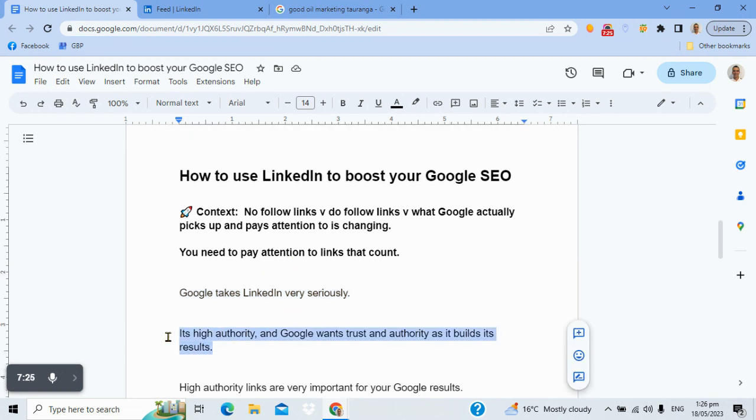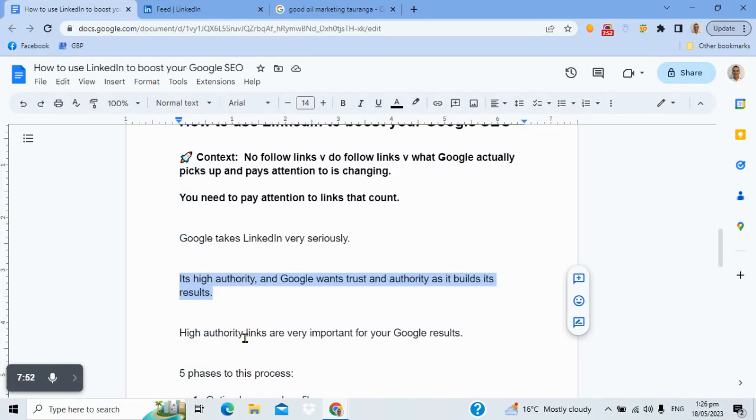LinkedIn is very high authority. Google really wants to look at trusted and authoritative places as it builds its results. Google's looking around this spider web of the internet going, which links count, so we can build a picture, and they automate all of it pretty much. So it makes sense that they've marked quite a few platforms as high authority and the links from there as high authority as well. And LinkedIn's on that list. It's a secret list, but I think it's there. So we want to build high authority links.